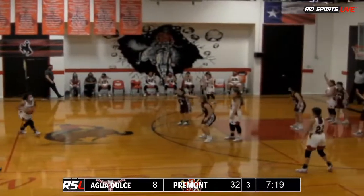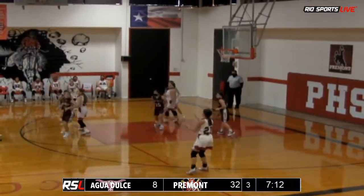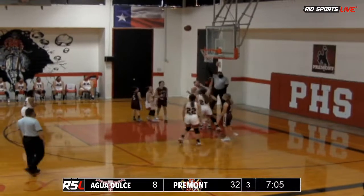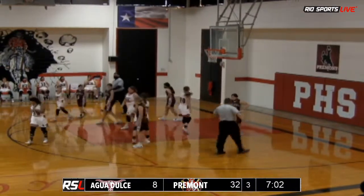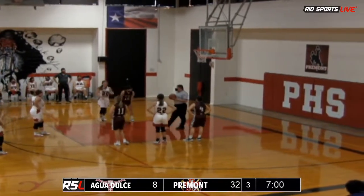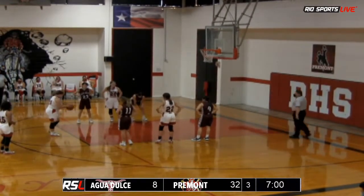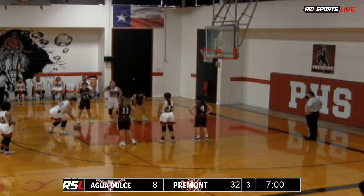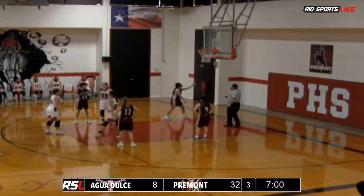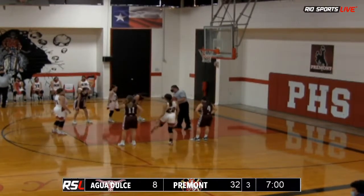Gantu crosses the timeline to the high block. Gantu out on top of the key. Put back by Garcia is no good. 0-4 from the field. Should go to the line for two, trying to get the scoring going here in the second half. Long on the first one. Garza can't get the roll there. Clock stops with 6:59 left.